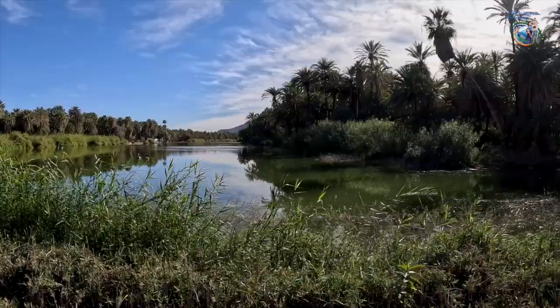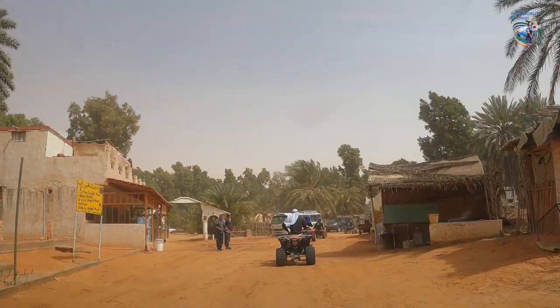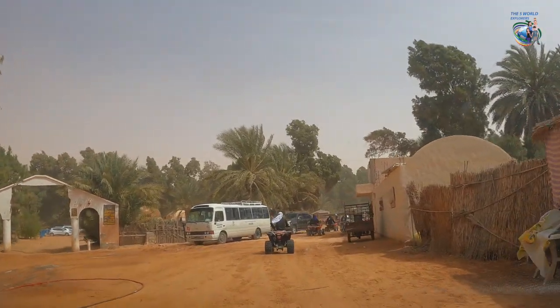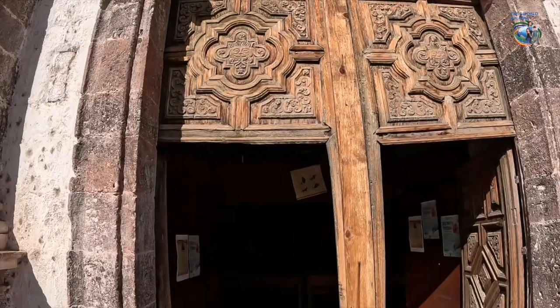There's a river that runs through, we just saw it. And so this is how there is this oasis in the middle of the desert. It's kind of interesting to see the palm trees and the cactus living together. It's kind of the similarity of the world, because this reminds us of Tunis when we were in Africa. When we went to the desert, before the desert we found all the palm trees and it felt the same way.